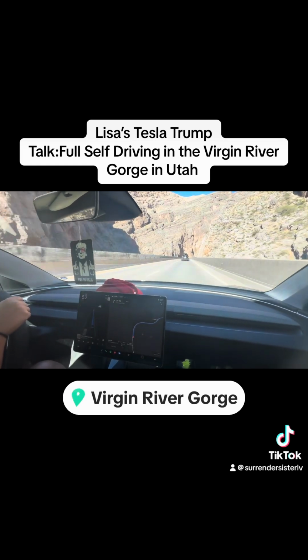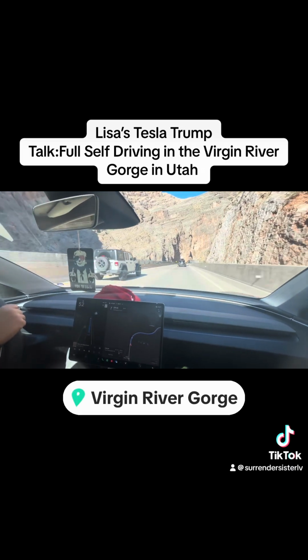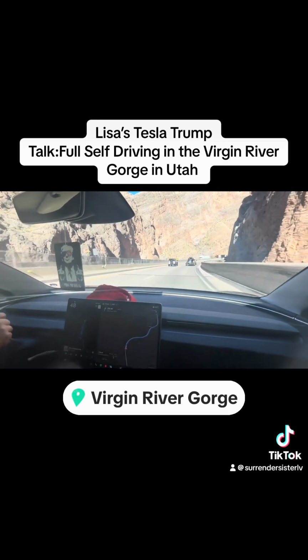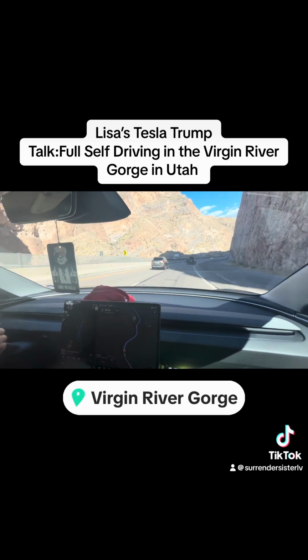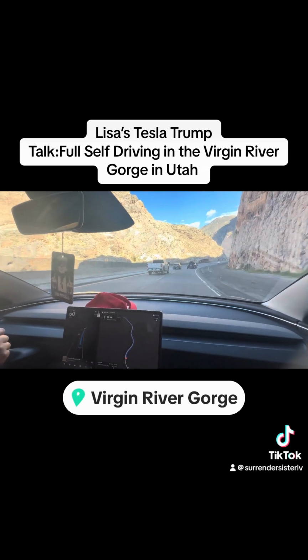This has a grade of, I believe, 5% when I was looking down, because we're going up the mountain, right? We're going up the mountain. Yep. Okay, so I'm conservatively keeping it at the speed limit, 59 max right now. And as you can see, there's yellow curves right over here. There's going to be very sharp turns coming up.